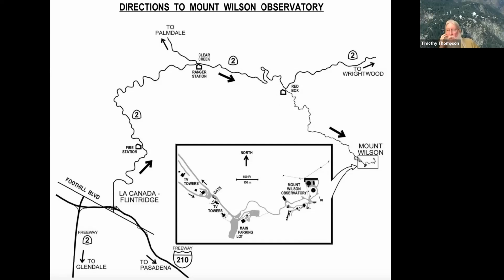And if you go up Highway 395 south of Bishop, actually closer, I think, to Lone Pine, maybe, is the Caltech Owens Valley Radio Observatory. And that's where Caltech does its radio astronomy.